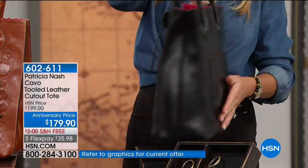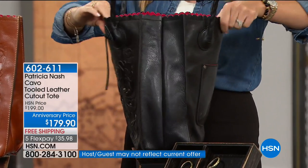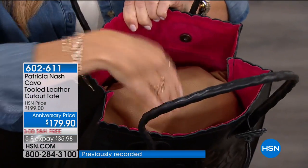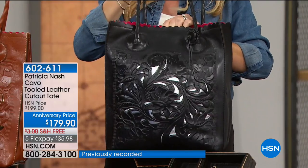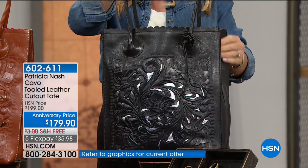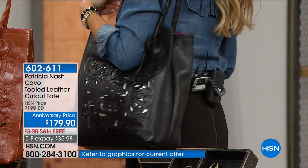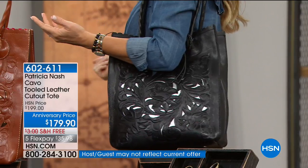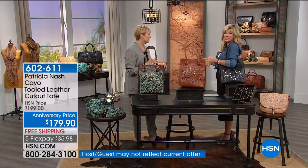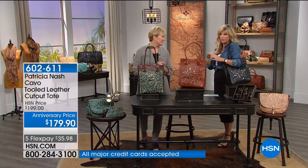It's even an old-fashioned single stitch machine. It's not like a computerized machine where somebody is just holding it, like a lot of bags are made today. This is done the old-fashioned way: cut out the pattern, sew it with a single stitch machine, finish out the edges, burnish the leather, cut out the design. I mean, look at that bag. It's really true craftsmanship. And to get them at these prices, you know when you shop for Patricia Nash bags in department stores, they're through the roof.